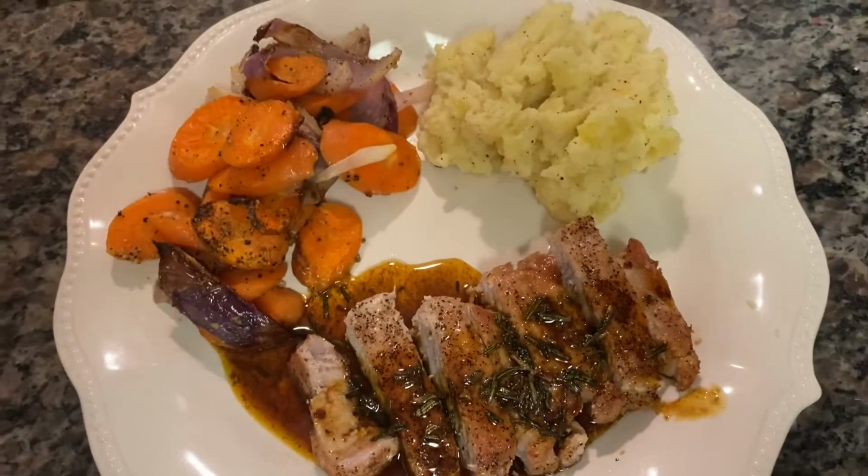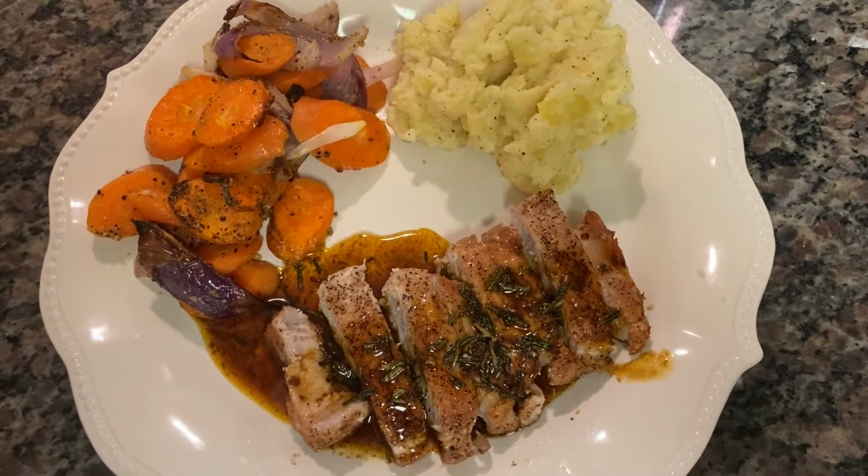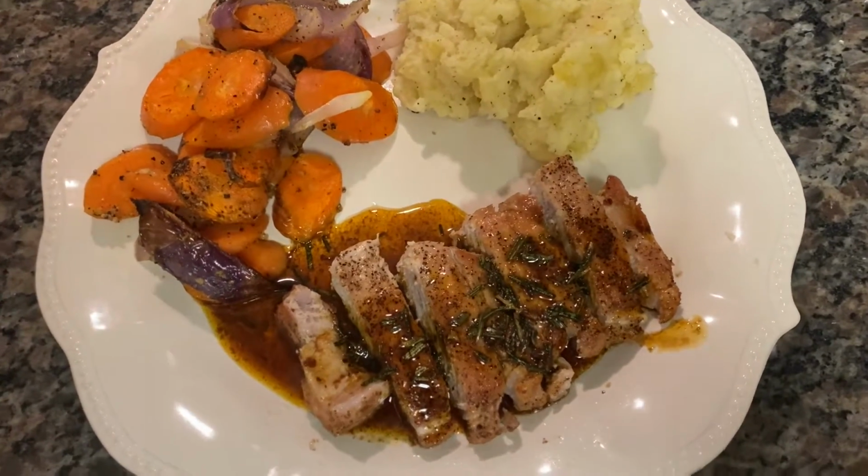And just like all of the HelloFresh meals that I've received, this turned out so good.